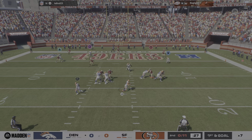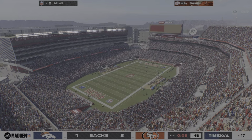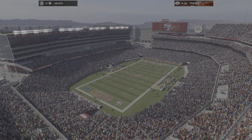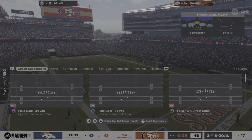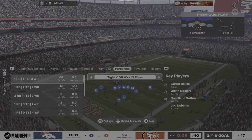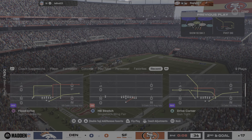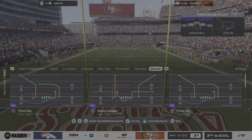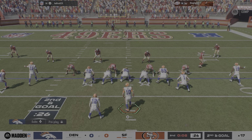Working inside the red zone. Chased out to his right. Trying to get away from the pressure, but he can't, and they drop him. Now a timeout taken by the offense, and we're going to see if they try for 2 plays here or just try to field goal right now. Can't forget about first down in a hurry. They need a chunk of yards here on 2nd and goal.